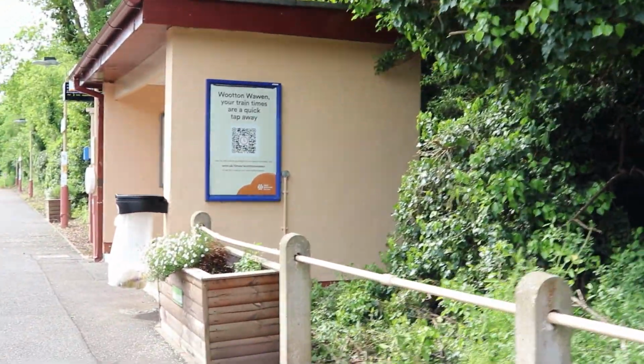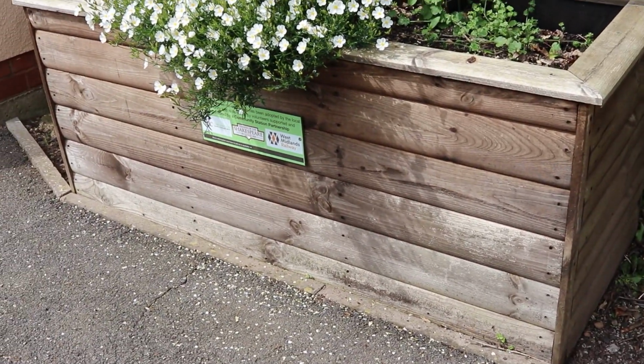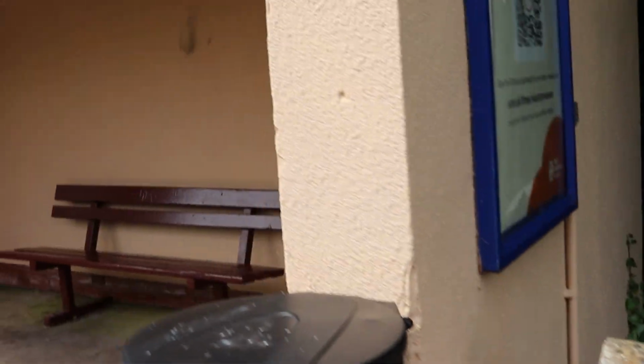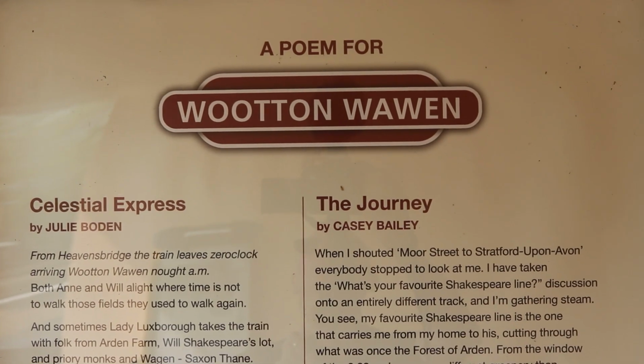Coming on down again. Good theme of this line, the Shakespeare Line. These little potted areas for plants being well looked after. And again, a well looked after and preserved waiting shelter. And another piece of information, 2 poems for Wootton Wawen. If you want to read them, just pause the video.